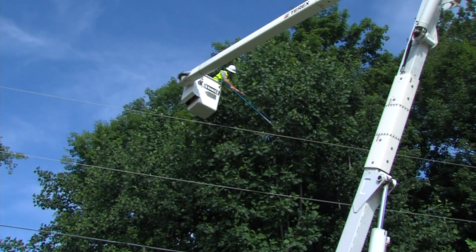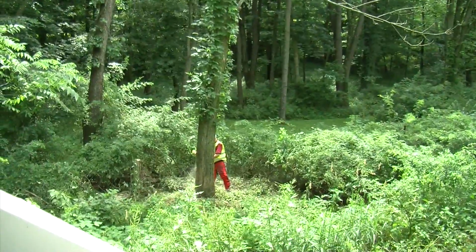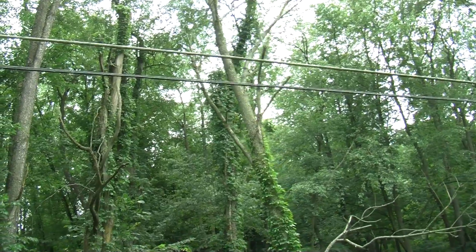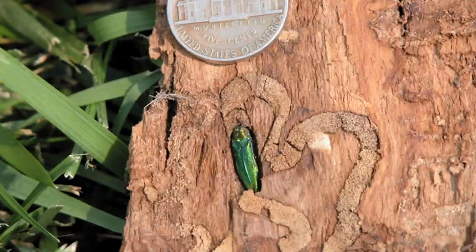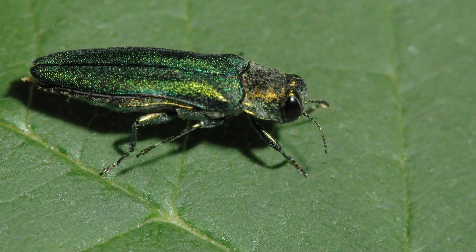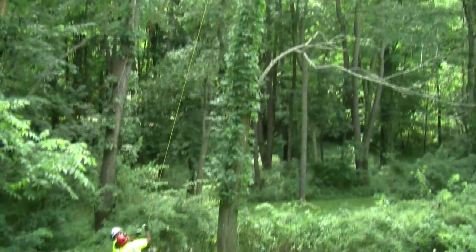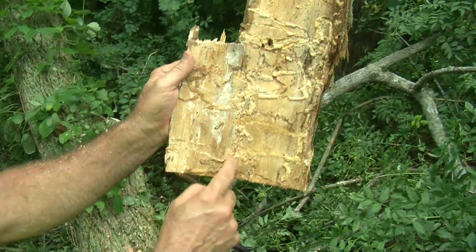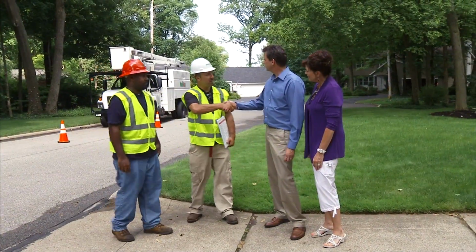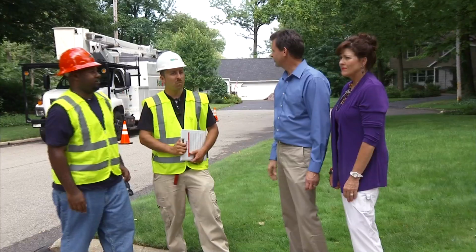Usually, trimming back branches from the lines provides a sufficient safety zone, but occasionally, a tree that is dying may need to be removed to avoid the chance of it falling on a line. In recent years, the spread of the emerald ash borer, an insect that feeds on and kills ash trees, has forced power companies to remove infected ash trees within falling distance of lines. As part of our effort to help inform property owners of our work, we have assembled a brief question and answer section in this video.